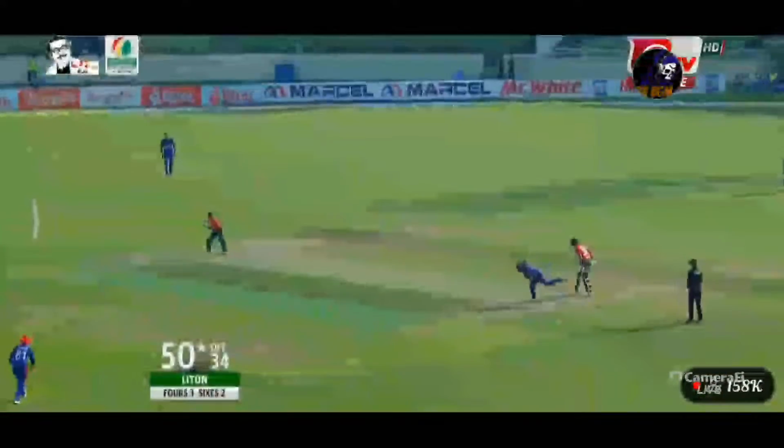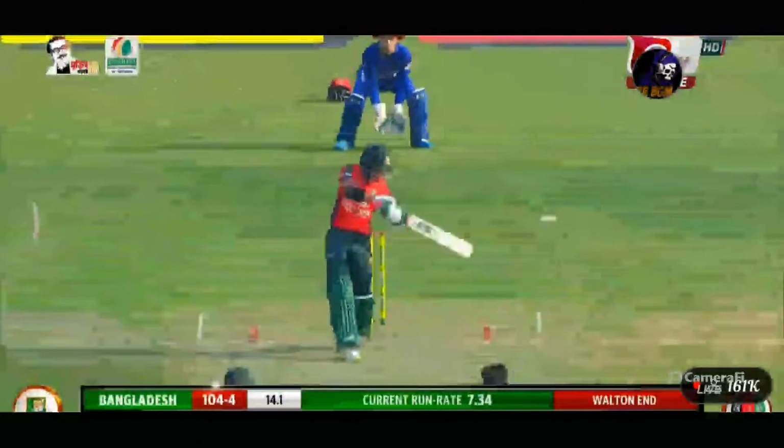Liton Das has been very impressive when wickets were falling all around him. The early fall of Munim Shahriar's wicket pegged things back, but he was really into the groove. He played the slog sweeps with aplomb. He played the cut square of the wicket and through the covers with a flourish, and he pulled them so very well.